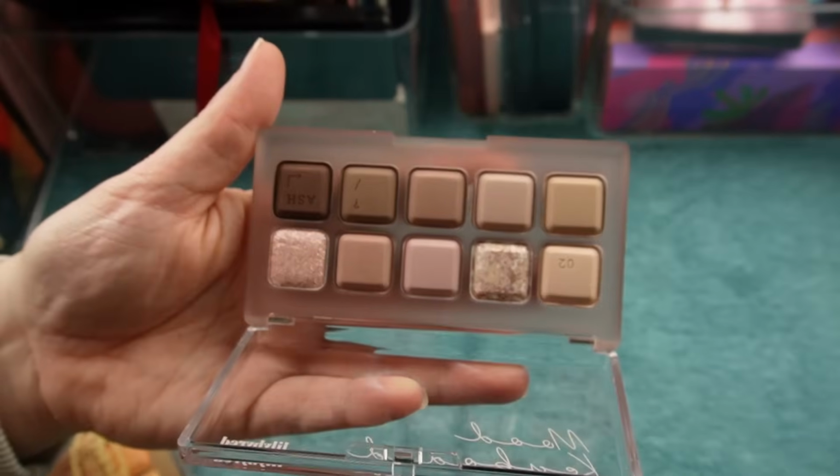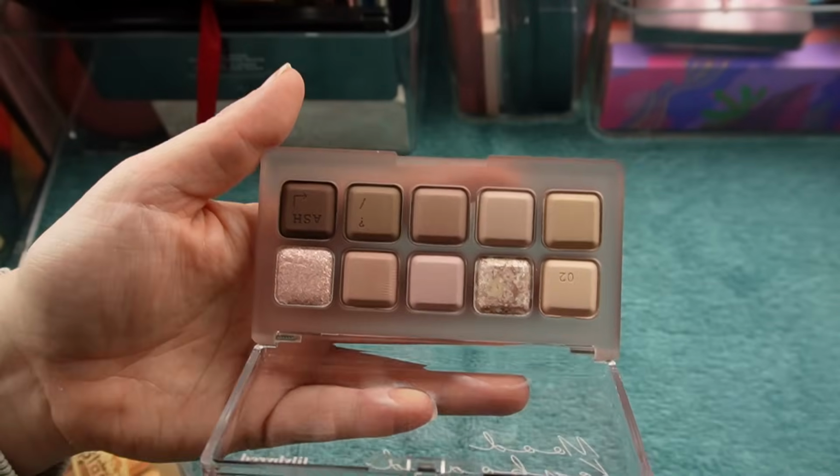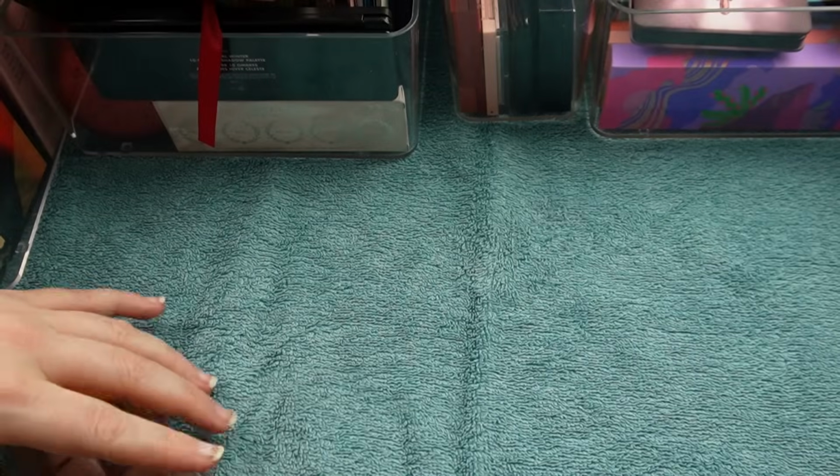This is a brand I wanted to try more from in 2024 because I tried some of their products in 2023 and liked them. So that's why I wanted to try some eyeshadow by them as well.